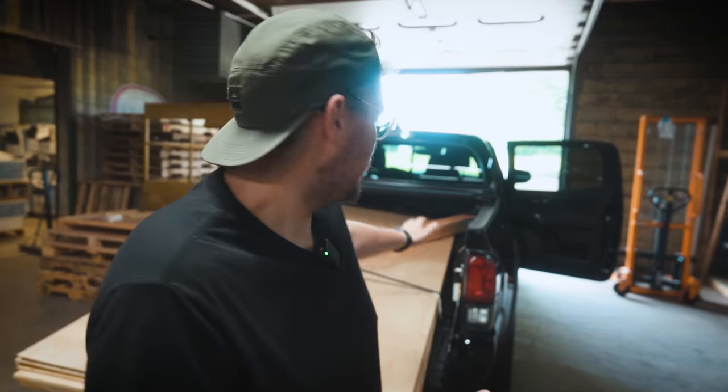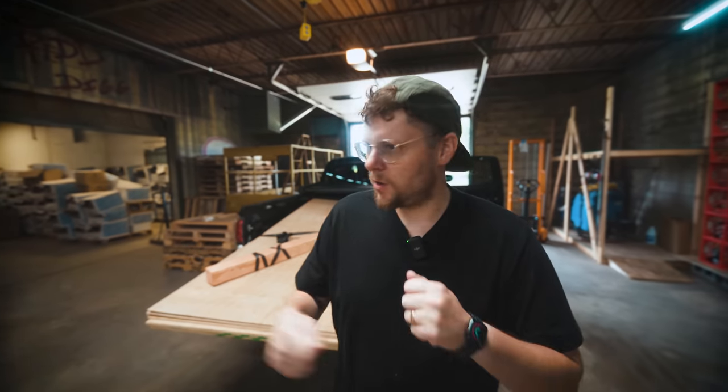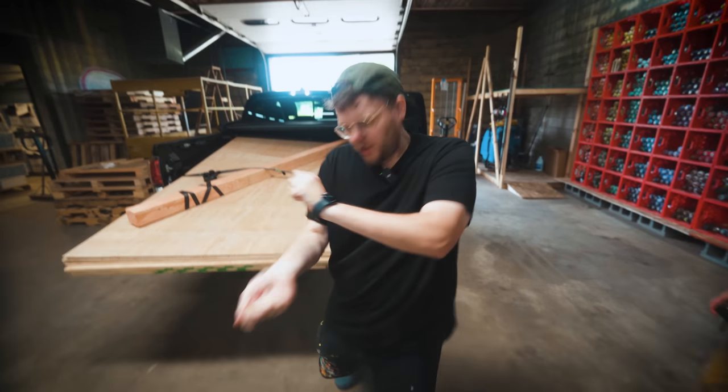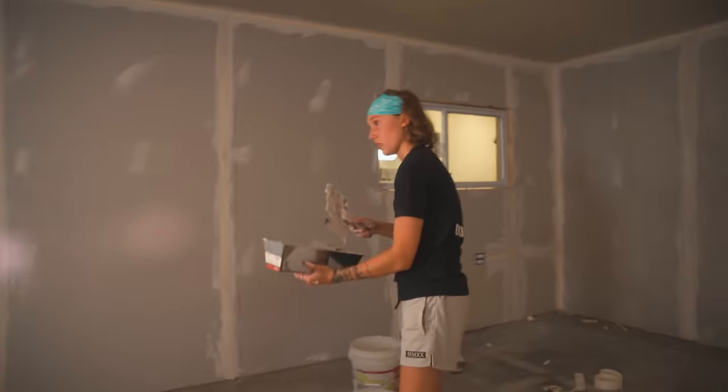Okay, we're back at the studio. Time to get this wood unloaded and start cutting. Sanding it. We're gonna build this thing. Let's do it. Nikki? Yeah.